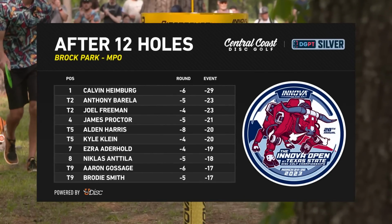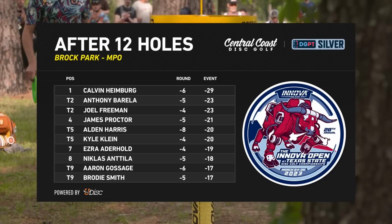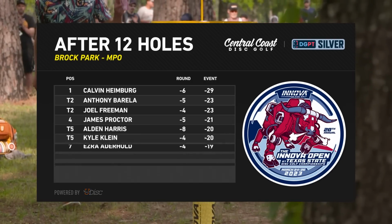And as we look at that leaderboard, Alden Harris has the hottest round currently through 12 at 8 down. You see quite a bit of movement going on. Let's see how it shakes out.